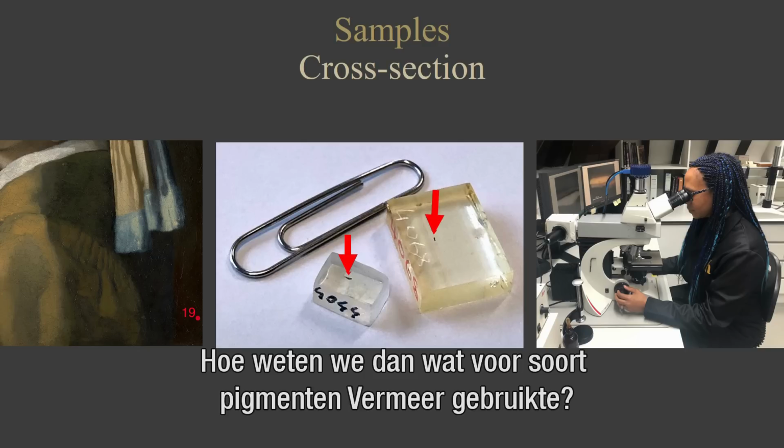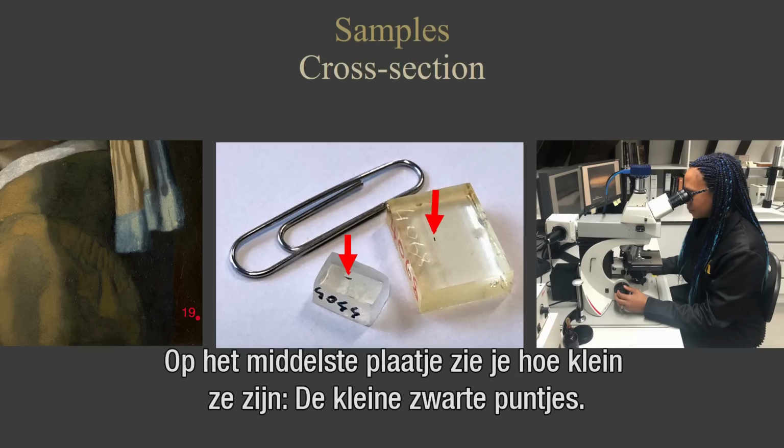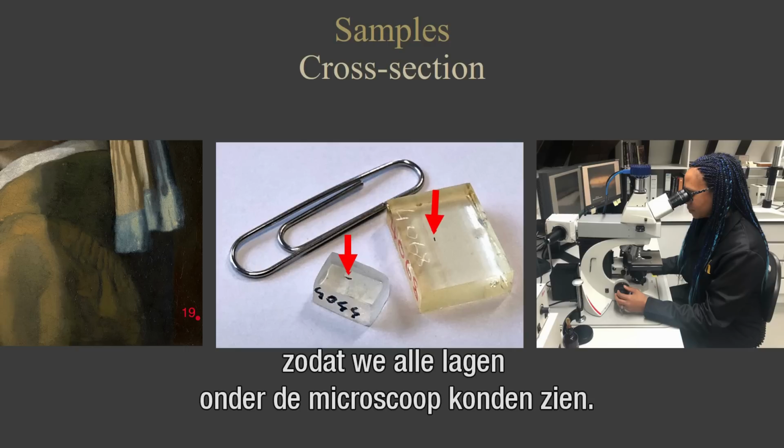So how do we know what kind of pigments Vermeer used? In the 1990s, tiny paint samples were collected, and you can see how tiny they are in the middle picture, the little black dots. These samples were embedded in a block of resin and made into a cross-section so that we could see all of the layers under the microscope.